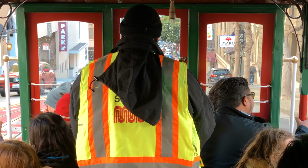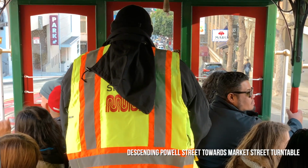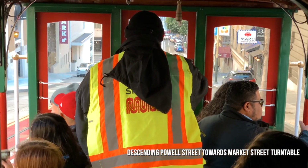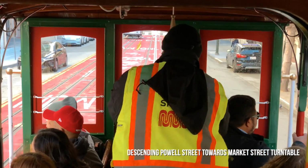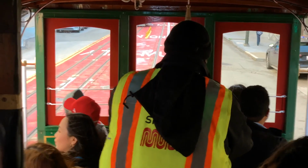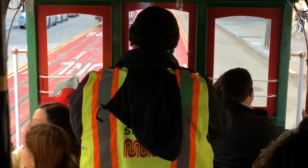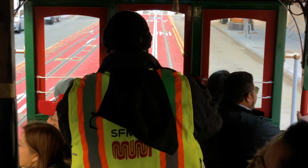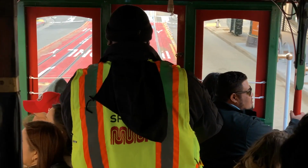Also, unlike some funiculars which work on a constant gradient with a floor that's always level, the cable cars climb and descend gradients as steep as 1 in 5. In this view, looking forward over the operator's shoulders, you get a sense of what that means for passengers. Hold on tight and get ready to be cozy with your neighbour.